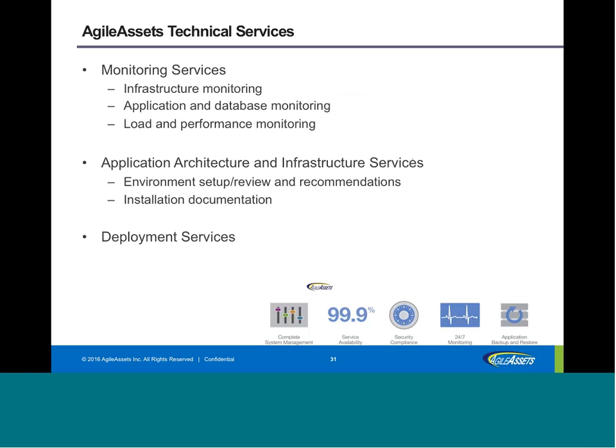We also provide application architecture and infrastructure services to our customers who have decided to go with the on-premise deployment. This is environment setup review and recommendations, and installation documentation configuration.